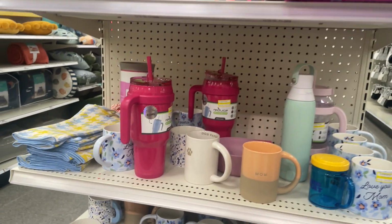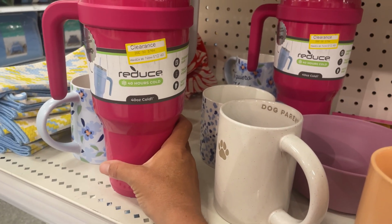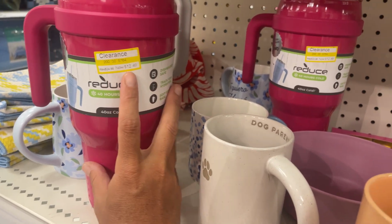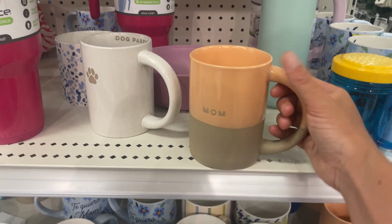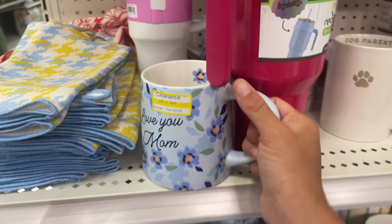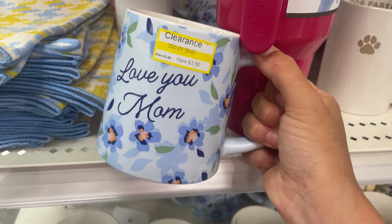They have, let's see, what are these, like a jumbo Reduce 40 hour cold tumbler. This was $24.99, now $12.49. They have a bunch of really cute ceramic mugs. It looks like these are leftovers from Mother's Day. I thought this one was pretty. "Love you, Mom." $5, now $3.50.